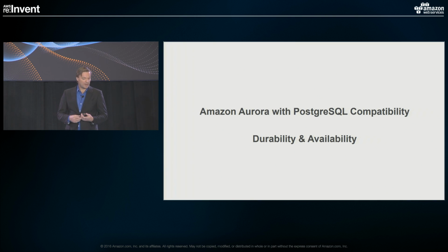Now I'm going to hand it back to Mark, who will dive deeper into durability and availability with the Postgres-compatible edition of Amazon Aurora. Thanks, Kevin.